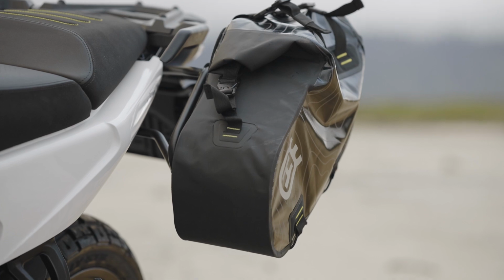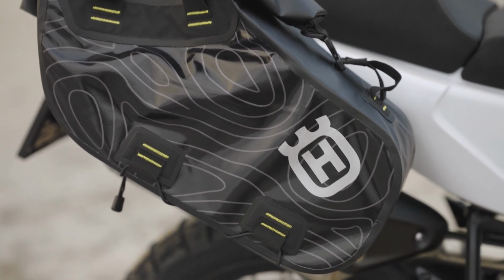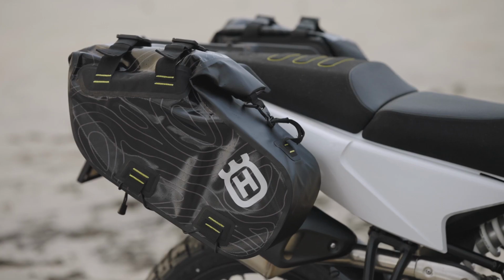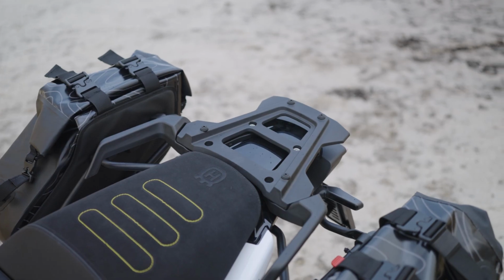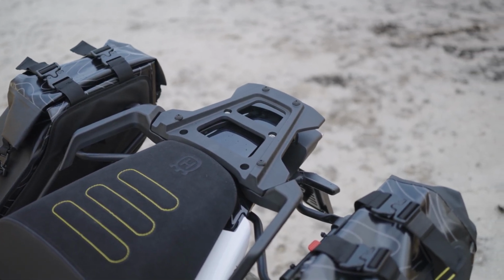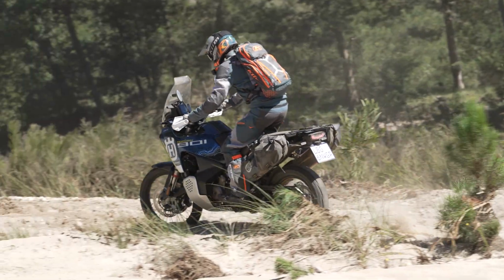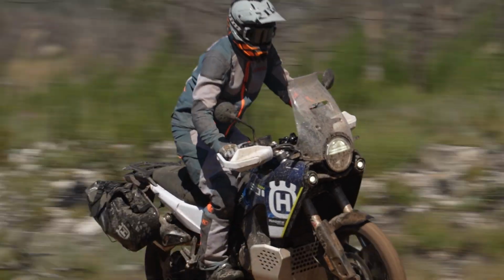The pre-production units that we used are a solid concept. They're 18-liter aside soft bags that have quick releases for easy removal from the bike. Yet, after a couple days of admittedly aggressive riding, we were witnessing seam separation and quick releases that weren't so quick anymore thanks to dirt and mud ingress. The good news is that we provided a good sample set of real-world use for Husky to evaluate, so I'm eager to see what the production units look like.